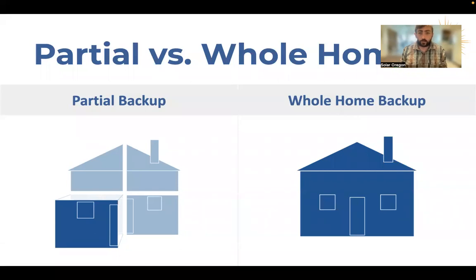Partial home backup is where you'll take certain circuits from your circuit breaker. So that might be the circuit breaker in your kitchen to power your refrigerator. It might be a circuit breaker in your hallway, your bathroom, something like that. And you'll just take those circuits and back those up with the battery. When the power goes out, the rest of the circuits in your home will still lose power. That allows you to conserve the capacity of the battery and use it in a more meaningful way.